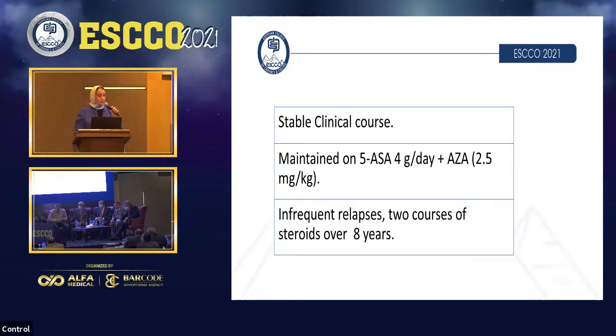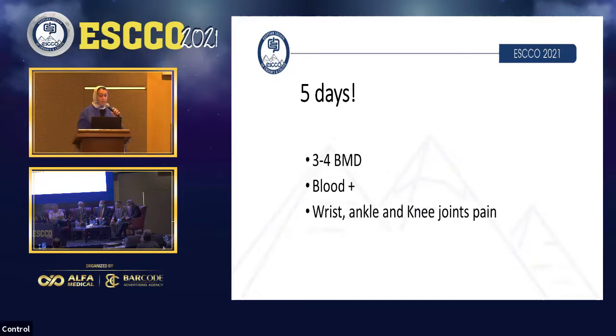And she was maintained on 5 ASA at a dose of 4 grams per day with azathioprine at a weight-based dose of 2.5 milligram per kg. But then she came to our clinic complaining of a 5-day history of 3 to 4 bowel motions per day. There was blood and there were joint pains in her wrists, ankle, and knee joints.